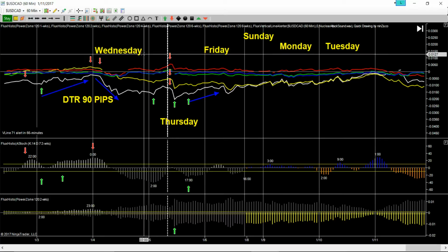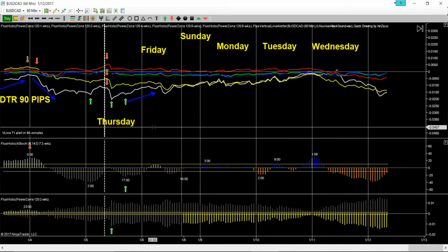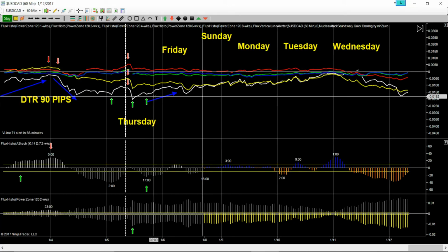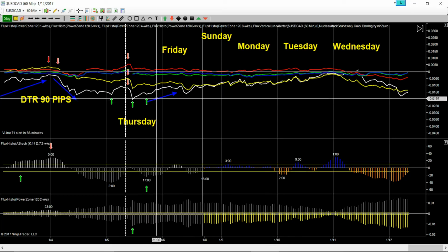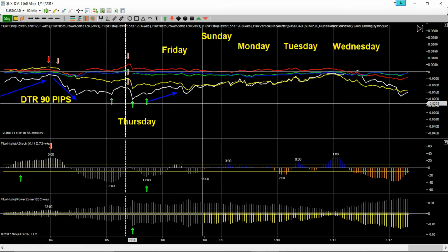Tuesday, Wednesday, and we're currently in Thursday right now. So this is another benefit. You already know what's probably going to happen the rest of the week. So the rest of next week coming in, after we get through this low right here, when I'm going to buy after the down move here, should be at 9 o'clock. The down move should be coming.